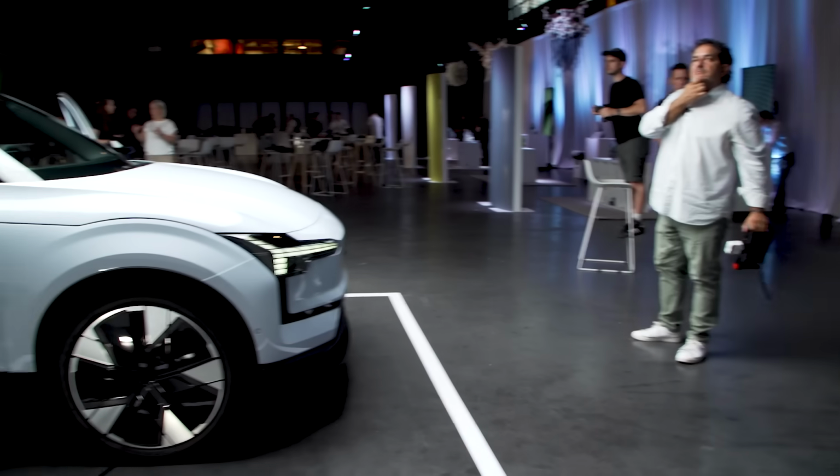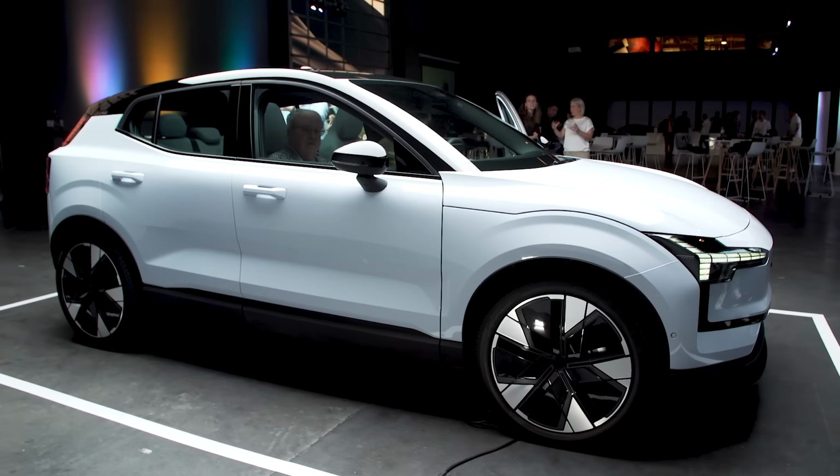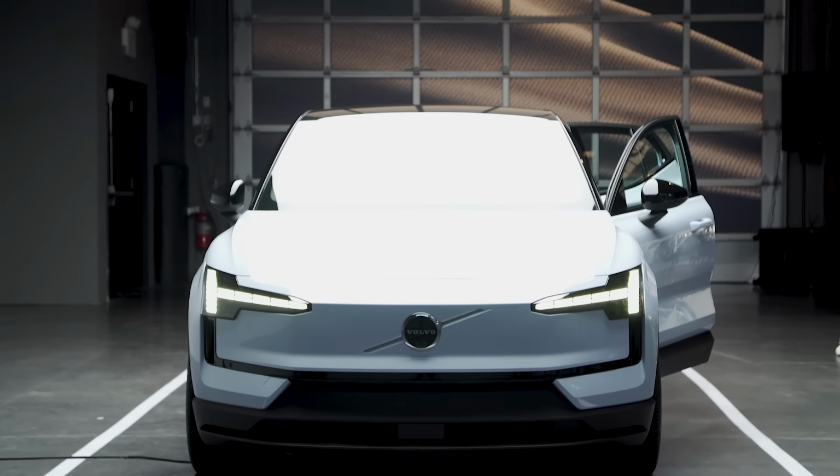But tell me what you think. Is the EX30 your style, or are you still waiting for more compact electric vehicles in the future, like the Mini Aceman? Let me know in the comments down below.